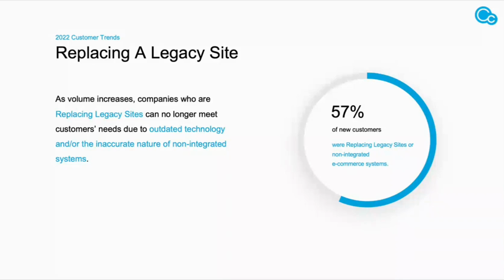I'll get to that in the second section here. But this would be one concept where customers are coming to me and saying, "Hey, we have an old, outdated website, and we need something new from a public-facing standpoint."